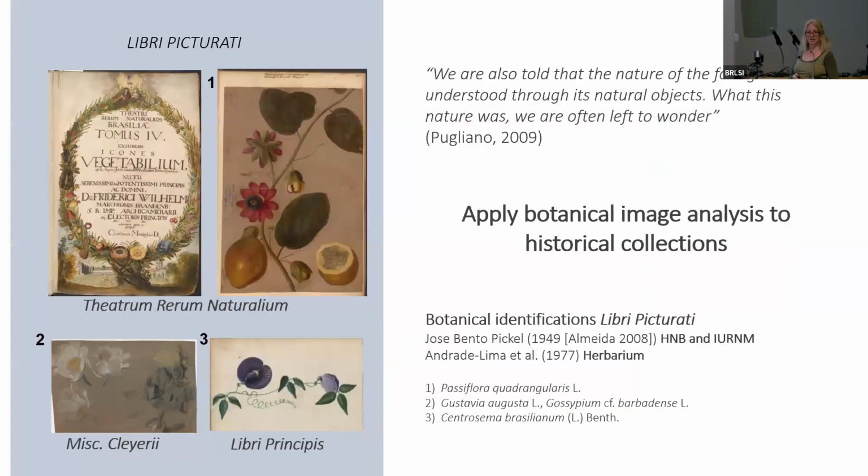So what have we done with all this? Well, these collections of images are separated into three separate collections. We have the Theatrum Rerum Naturalium, with about 173 oil paintings. Then we have the Miscellanea Cleyeri, which is more like sketches and drawings made with pencil, crayons, and other techniques. And then we have the watercolors of the Libri Principis, also known as handbooks, or manuais in Portuguese. All of these were included in a larger collection in the 19th century called Libri Picturati.